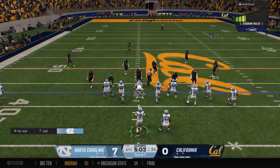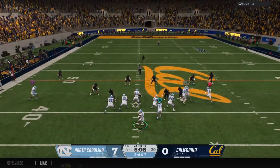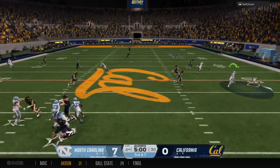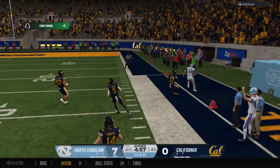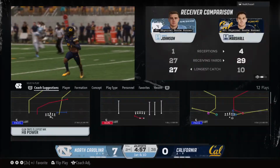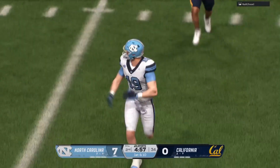Let's see what they find in the playbook for 3rd and long from the 43. From the gun, wants to pass. Fires to the tight end. Got room at the 35. He gets it inside the 30 and out of bounds at the 29, and they are rolling.